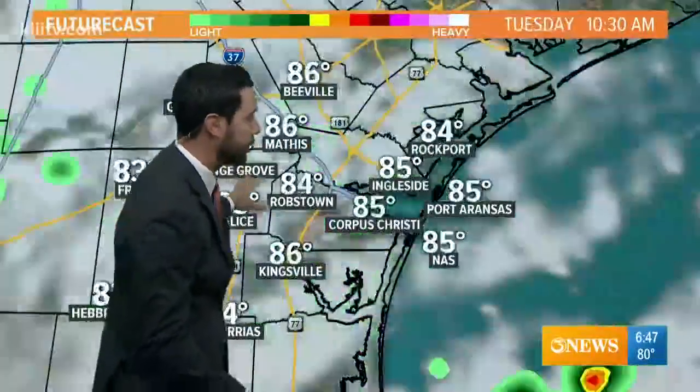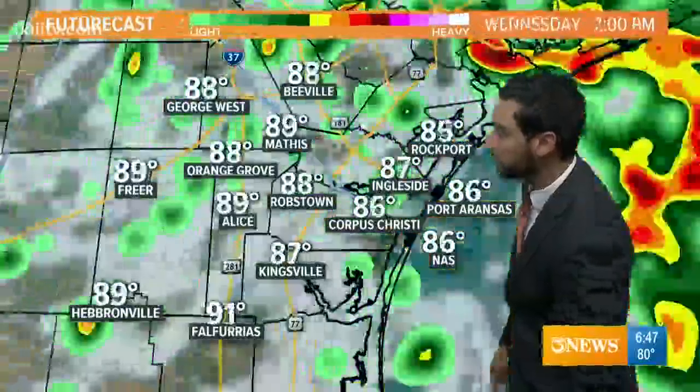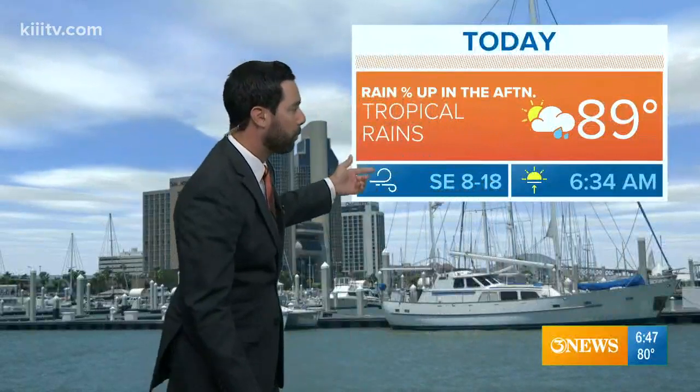We are going to see those showers again start to increase this afternoon. You see them here on the Futurecast today and more so tomorrow. Off and on numerous tropical downpours in store here for Wednesday as that feature works in from the south. Today, 89, tropical rains, better shot for rain in the afternoon. Southeast wind 8 to 18 miles per hour.